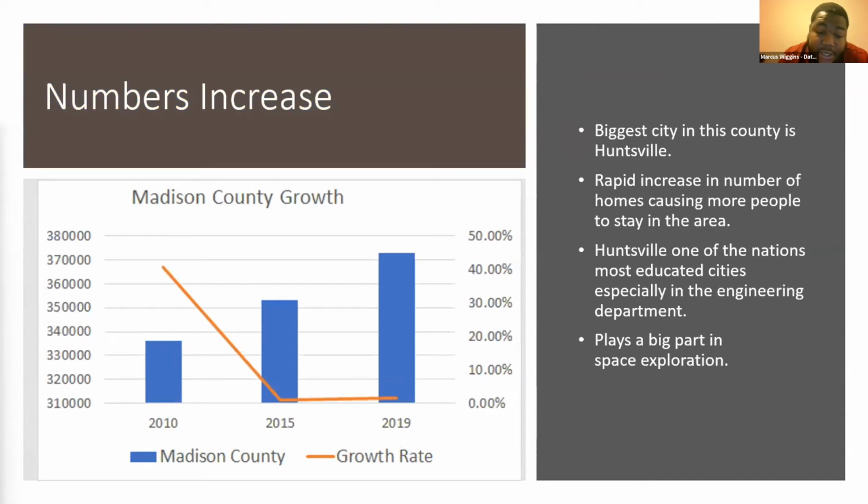Madison County is the third largest county in the state of Alabama and is home to now the largest city in Alabama. Huntsville, Alabama has the highest city population in Alabama, with the count for 2020 being at 215,006. Huntsville has had a rapid rise in population numbers over the years due to its strong employment growth, steady home sales, and its educational background.